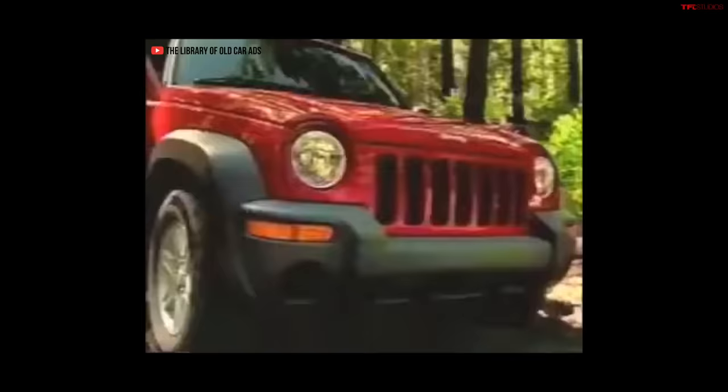Introducing the next great Jeep idea, Jeep Liberty. Full of innovations and legendary capability. And now, your eyes are fine. Nature has never seen anything quite like it. Jeep Liberty, incredibly capable, surprisingly affordable.